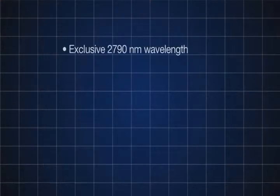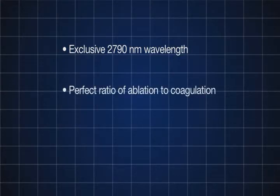We've seen a tremendous evolution with fractional lasers. That is, we started with non-ablative fractional lasers, which clearly did something, but they required multiple treatments and they didn't have any ablative effect. Now with lasers such as the Pearl fractional laser, this is a very unique laser. The unique wavelength of the Pearl fractional laser, 2,790 nanometers, gives us just the right ratio of both an ablative effect and a coagulative effect.